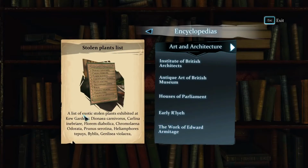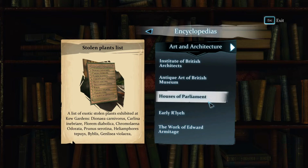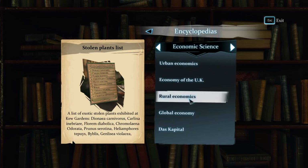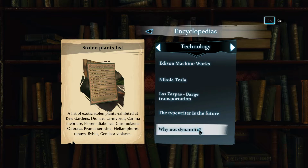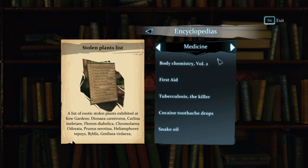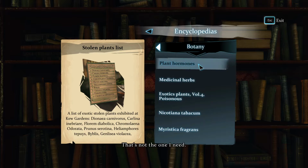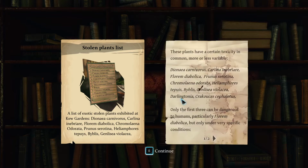So I'm searching for stolen plants. Exotic stolen plants exhibited at Kew Gardens. Plant hormones, that is not the one. Medical herbs, exotic plants. These plants have a certain toxicity, more or less variable. Daunida carnivorus. Do we have that one? Oh yeah, that's the one. Carlina inebrae, Florem diabolica, Prunus. Is that the whole list? That's the whole list.